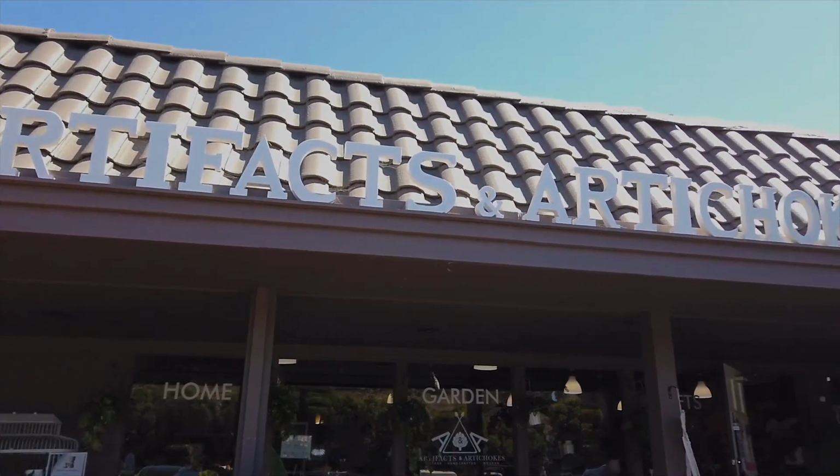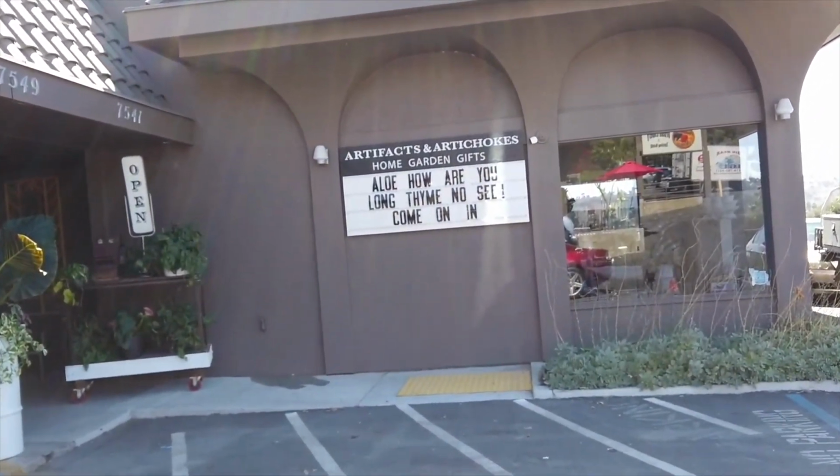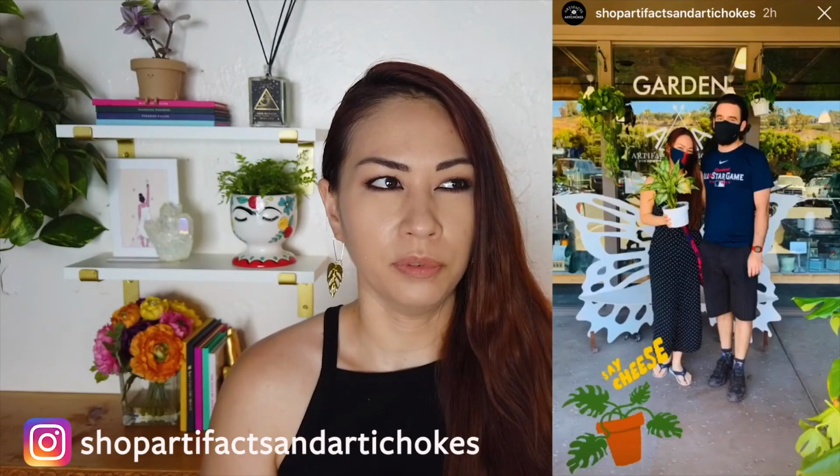Okay, last but not least, we have Artifacts and Artichokes. This is my favorite plant nursery. It's very dangerous because I can walk there. It's probably like a 20-minute walk from me, but it's so close. It's a rare plant shop. They have this rare plant vault. When they're fully stocked, oh my gosh, they have the best plants. Go to the Instagram because I know they usually update what they have. But every time I'm there, I always end up coming home with a plant.